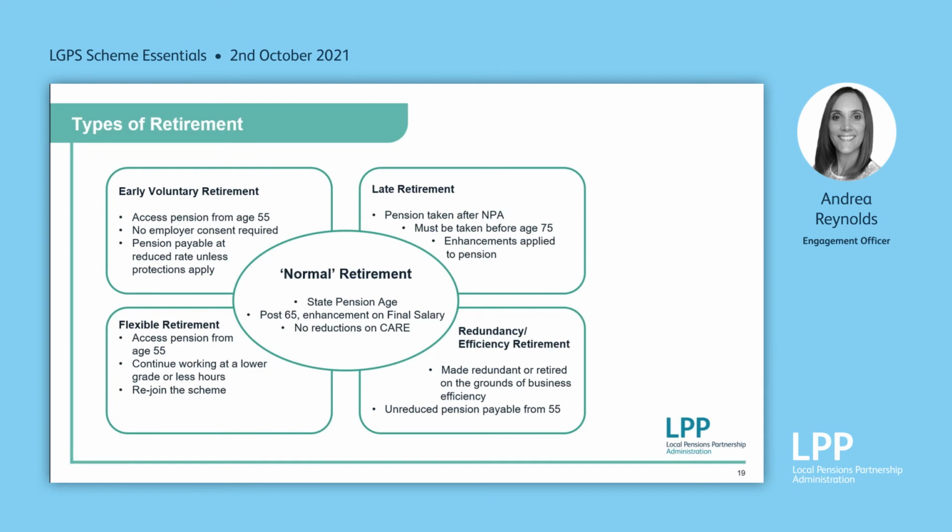Another potential scenario is a redundancy or efficiency retirement. Should your employment be terminated for either of these reasons, provided you are aged 55 or over, and again you meet the 2-year vesting period, your main benefits are payable immediately without any early retirement reductions.